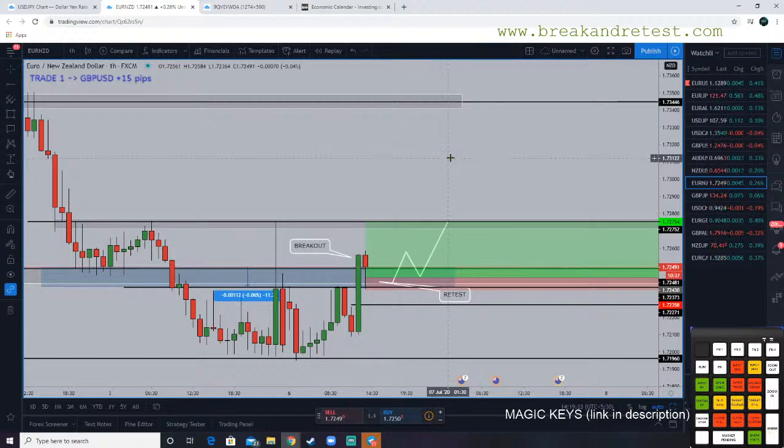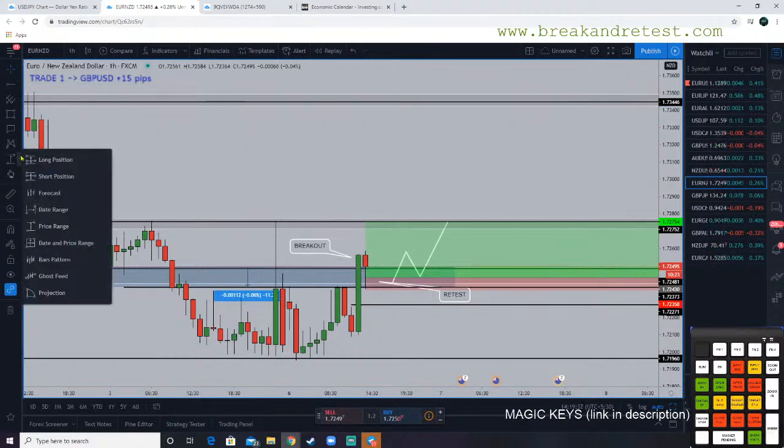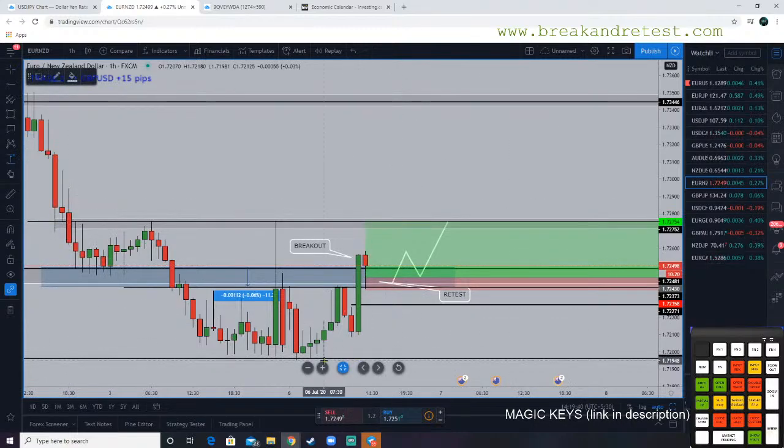How can I display the pip calculator in Tradingview? I think there are some indicators about that for MetaTrader, not for Tradingview. But you can calculate pips on Tradingview with this price range tool. Just start from where you want and it'll tell you how many pips price moved. But if you want it like on MetaTrader, where it shows on the right or on the left, then I don't think there's one for Tradingview, just for MetaTrader.